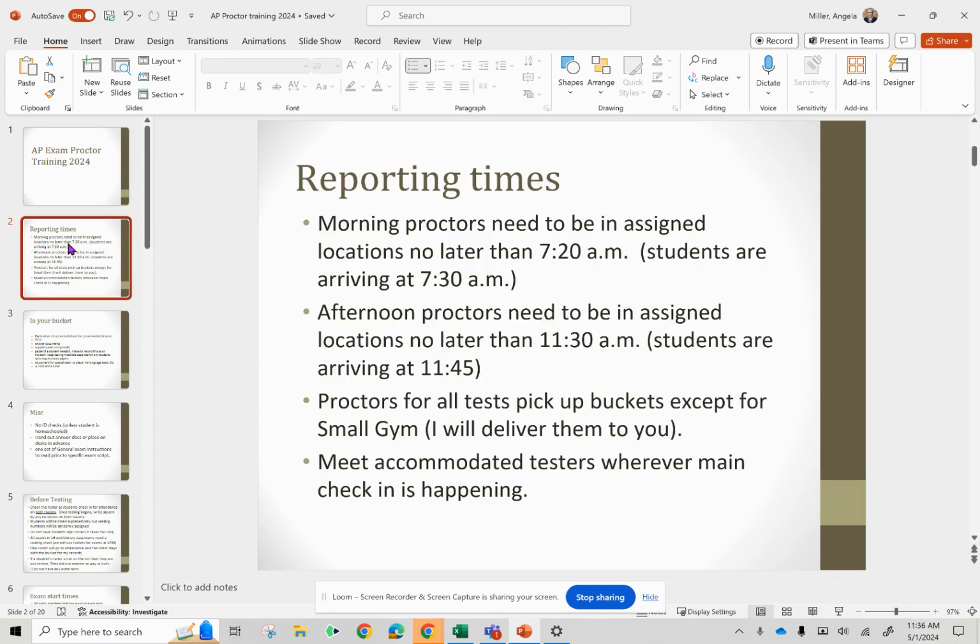All right, first things first. Reporting times. If you're doing a morning exam, if you could be here by about 7:20, the kids will be arriving at 7:30. So we really want to be set up and ready to go when the kids get here. If you're an afternoon proctor, if you could check in with me in the testing office no later than 11:30, that would be great. I can get you your bucket and the kids will be arriving at 11:45.